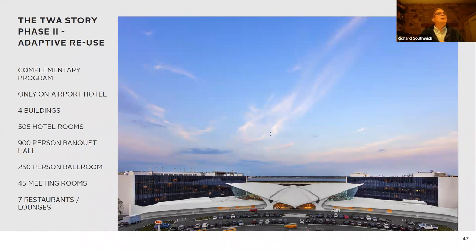The TWA Hotel was the only on-airport hotel, which really guarantees its success. There are four buildings total, 505 rooms, a couple of very large ballroom banquet halls, and a number of meeting rooms, and then seven bars and restaurants throughout. The program really considers this to be a full-service hotel that happens to be on an airport. Much of the meeting, ballroom, and banquet functions draw on a very large population within 5 or 10 miles. The fact that it's an airport hotel is just one aspect of its overall program or pro forma.